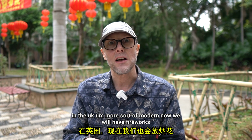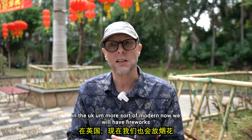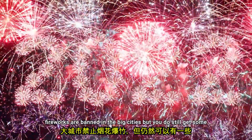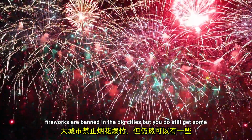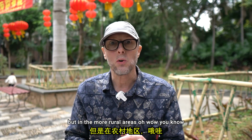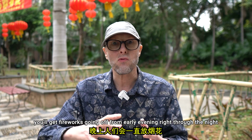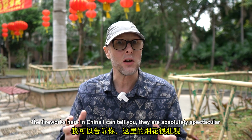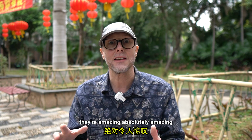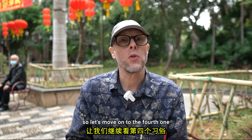In the UK, more modern now, we will have fireworks, but that's a massive thing in China. Literally, fireworks are banned in the big cities, but you do still get some. But in the more rural areas, oh wow, you'll get fireworks going off from early evening right through the night. And the fireworks here in China, I can tell you, are absolutely spectacular. They're amazing. So let's move on to the fourth one.